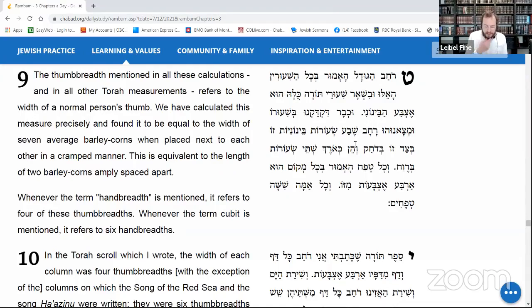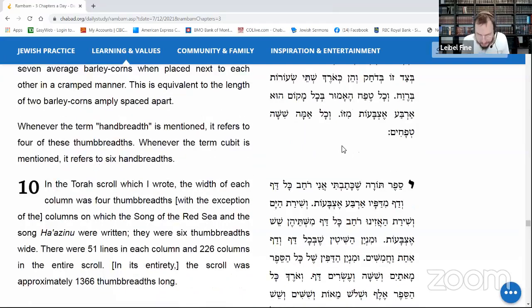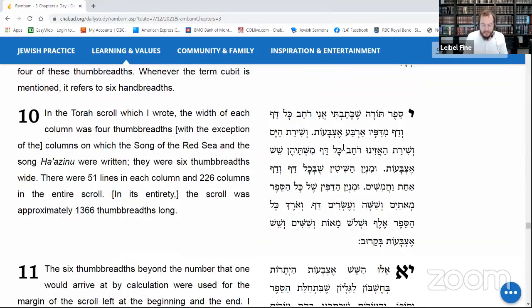And we already discussed this in the previous chapters about the size, the amount. We found that it is the size of seven average pieces of barley, pushed together tightly, and it's two barleys if you put them lengthwise. And any hand breadth that we talk about is arba etzbayis, four fingers. Whenever we talk about an amma, it is shisha tvachim, six hand breadths. That's an amma. So these are the different sizes that we've been talking about.